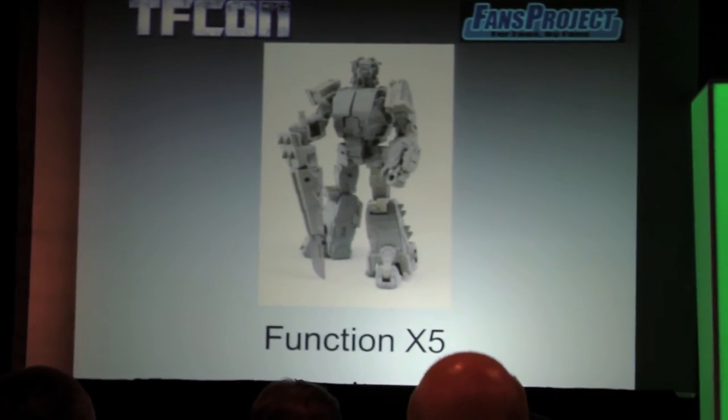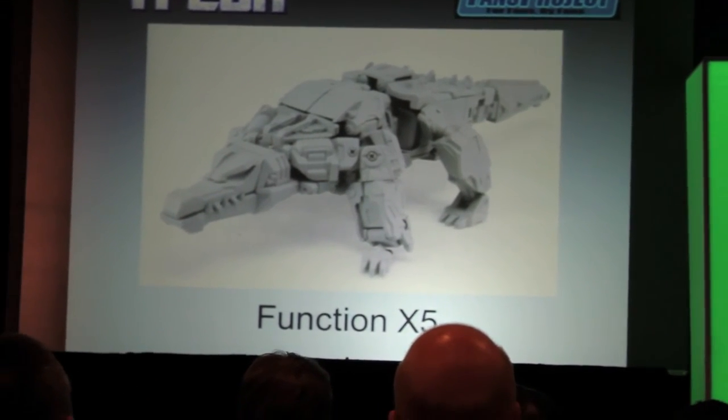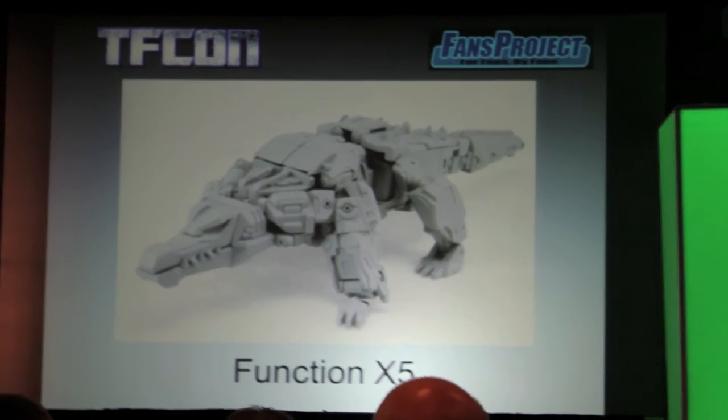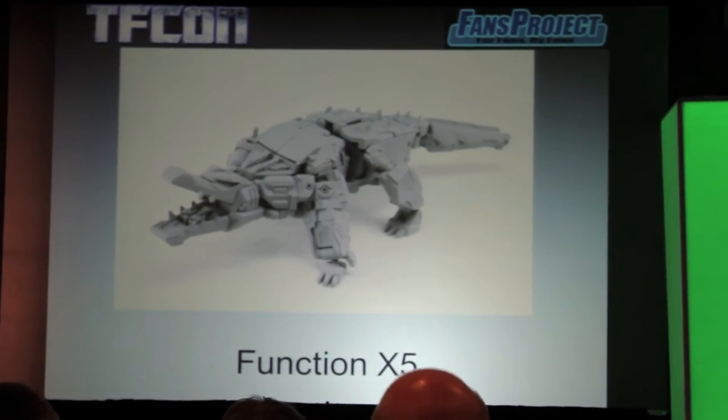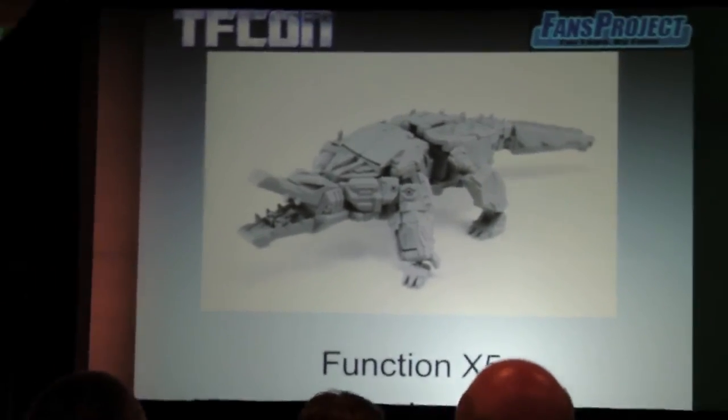That's a really nice, fantastic little crocodile. Just the engineering of these toys has been phenomenal. Open the mouth, and if you look inside the lid, you've got gears to help chew things. It's just little details.